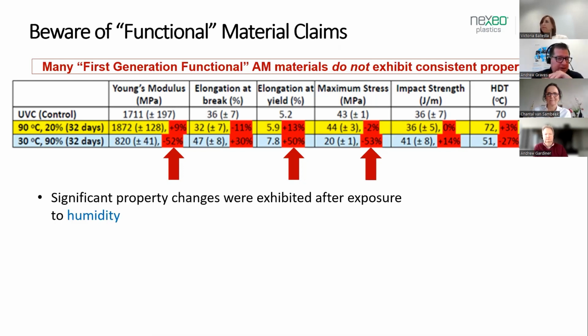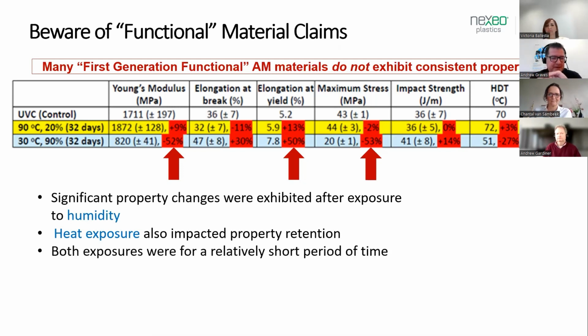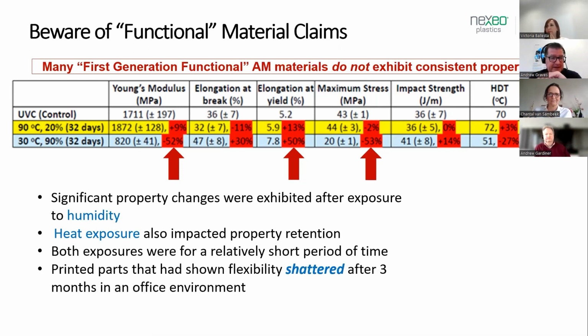So you can see on the bottom line, the blue line, which is 90% relative humidity, there were significant property changes with these materials after only 32 days. 52% drop in modulus, 50% increase in elongation. Next. But as the yellow line shows, even with low humidity and high heat, there were changes as well. So both these things are important, heat and humidity, as well as UV, of course. Next. And you'll see that they were for a very short period of time, only 32 days.